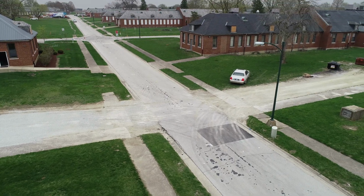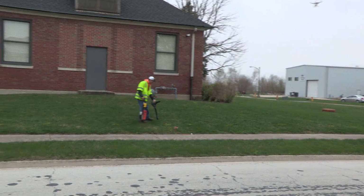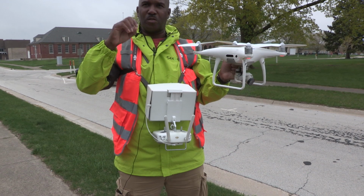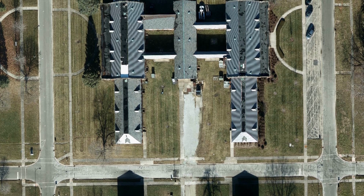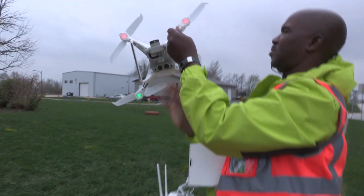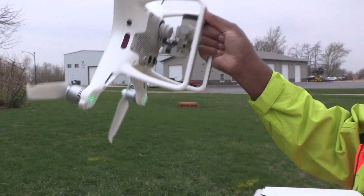What I'm going to capture right here is this roadway and this area here. So this is called a free flight that I'm doing. Every 3 feet, the application will take a picture of the area that I'm focused on, which will be focusing straight down on the ground. So you turn it clockwise this way and take off, good.